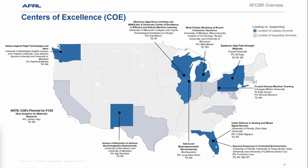Could you ask that question again? How do you recommend contacting and getting to know program officers in the time of COVID-19?